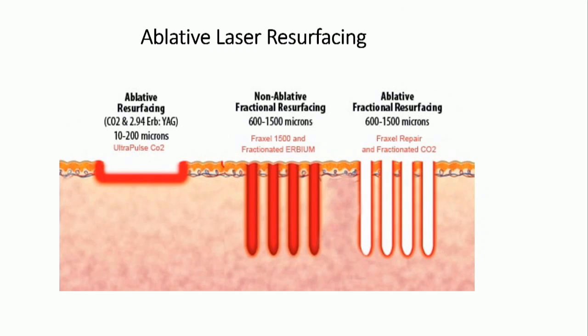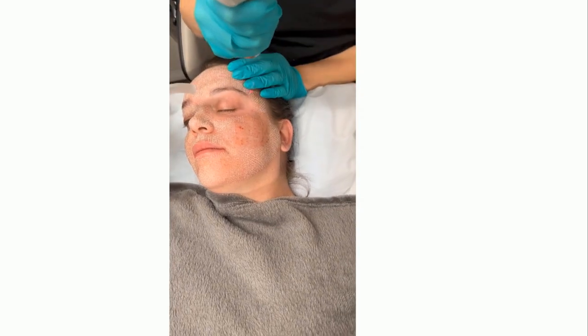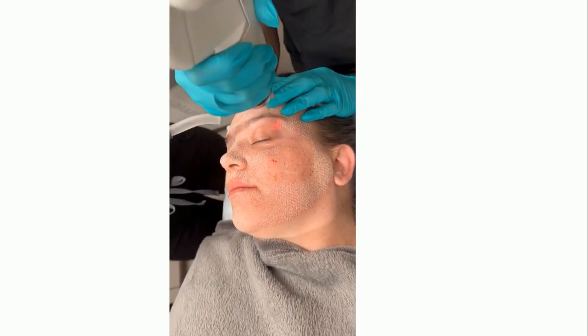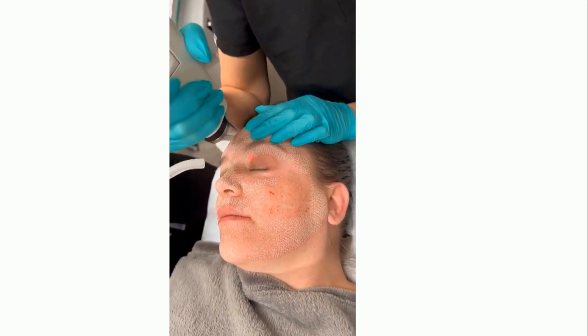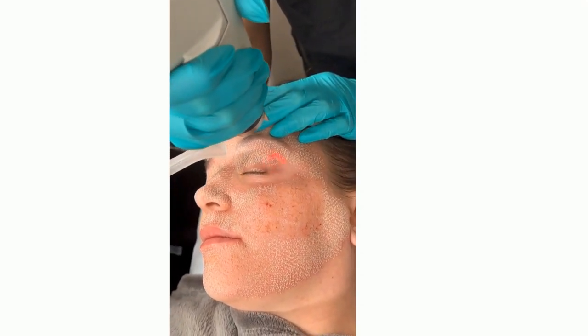And then ablative resurfacing, I really think this is king for treating laxity in the periorbital area non-surgically. So our options are either CO2 or erbium. I do have both of them in my clinic. I use both frequently, but I think for the periorbital area, I vastly prefer fractionated CO2. I think it goes deeper in the dermis, has more coagulation, and therefore you get more tissue tightening afterward.